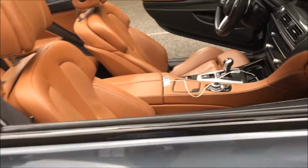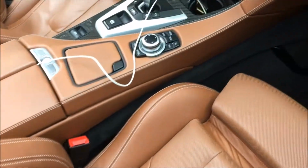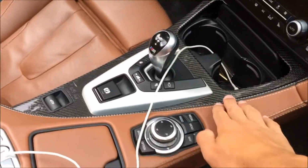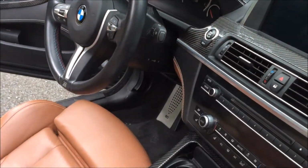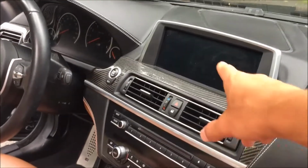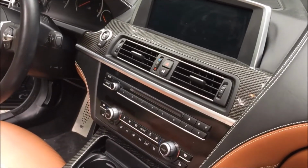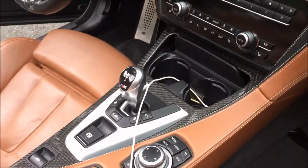The interior, beautiful. This car has an orange leather interior. And as you can see, there's carbon fiber scattered throughout the dashboard, and the dashboard itself is laid out very nicely. Everything's easy to find. A lot of people complain about the iDrive system. It's actually not that hard to learn. It's very easy to navigate for me.